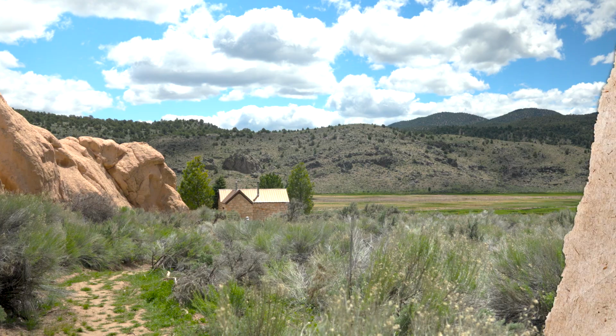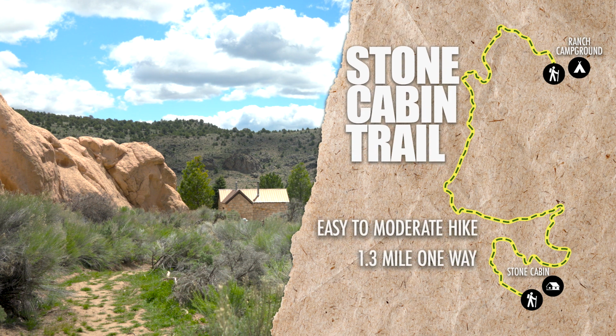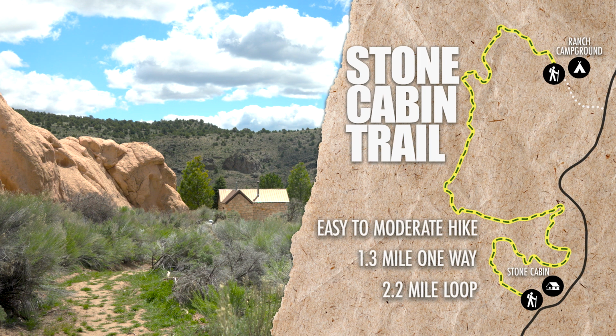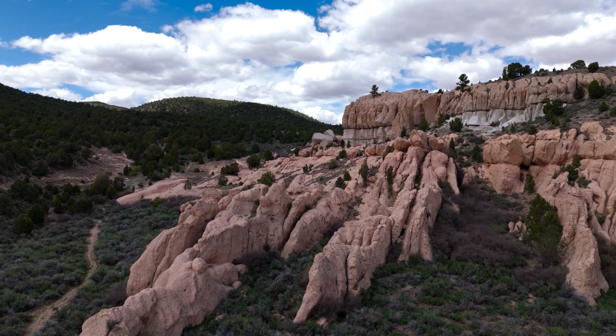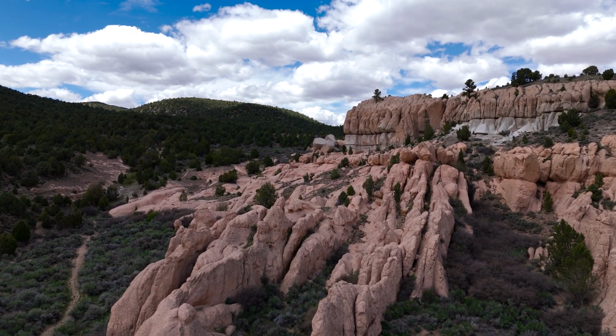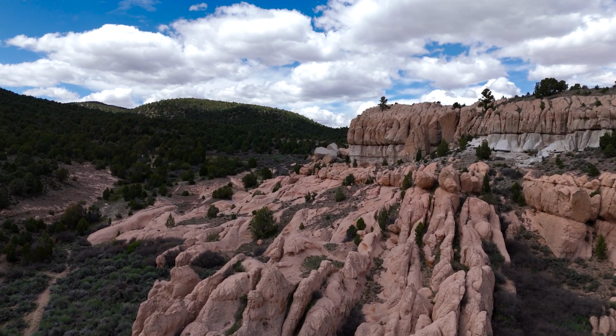This is a relatively easy trail and accessible for most visitors. It's 1.3 miles, and you can make a 2.2-mile loop by walking back to the stone cabin along the road. It is a great way to explore the natural and historical beauty of the park. The trail climbs about 300 feet up open slopes along the white and pinkish volcanic rocks. It's a nice, relaxing hike.